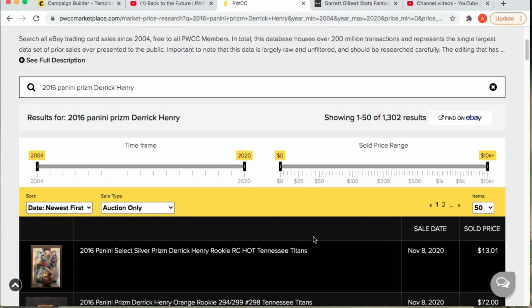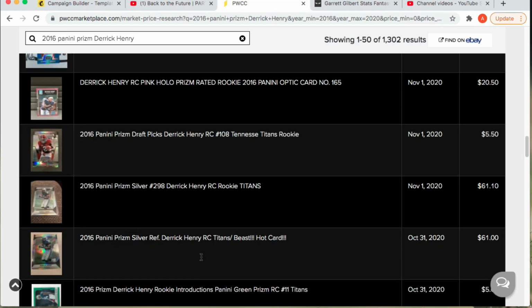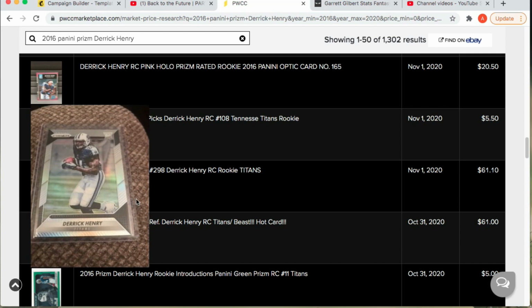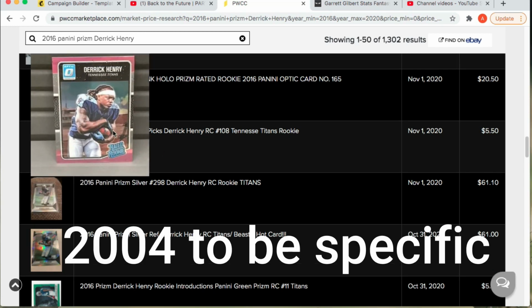What I love about this is it shows you a picture of the card, because as we know, a lot of eBay sellers don't list their cards properly. So having a picture to confirm which card it actually was that they sold is very important, along with the date and the sale price. And this allows you to go as far back as you want, and you can put together your own trend lines.